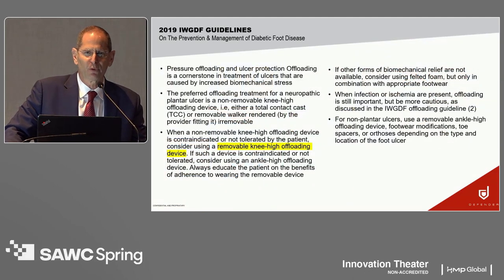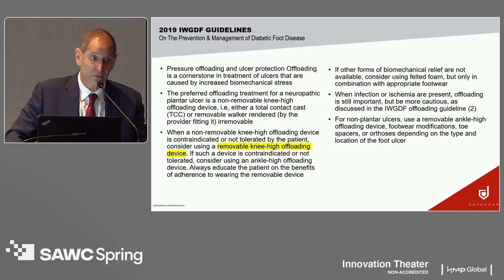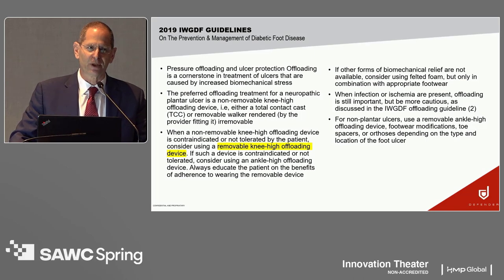How many people put a removable cast walker on their patient the first day they see them? Less than 10% of us. Why? Patients are non-compliant. They don't use them. It's not what? Not available. Not available. Another failure of the medical system. Has anyone asked, can you use this device, to their patient?